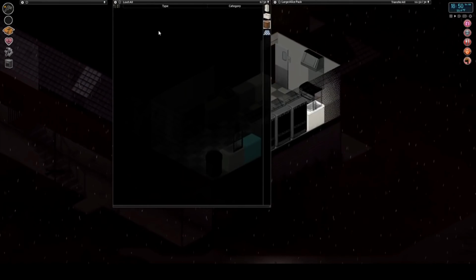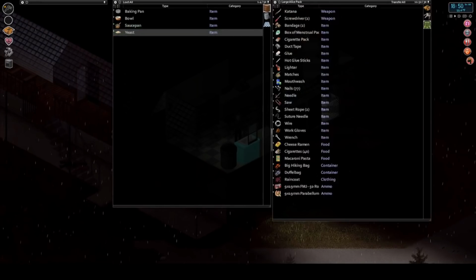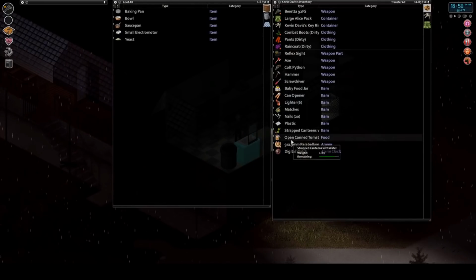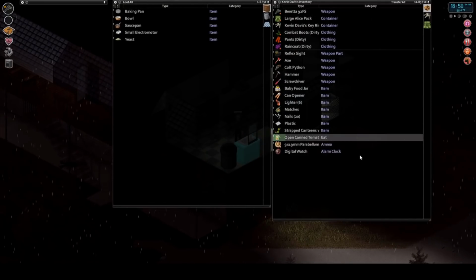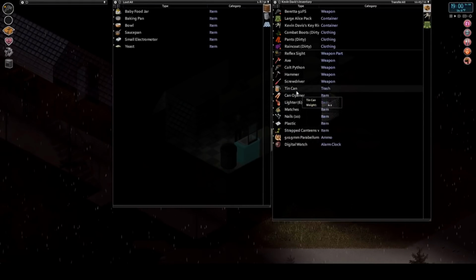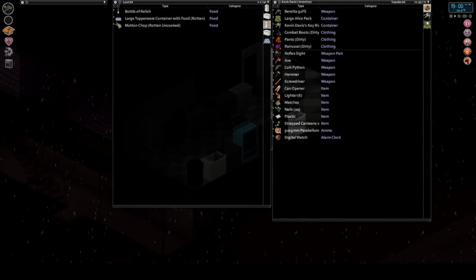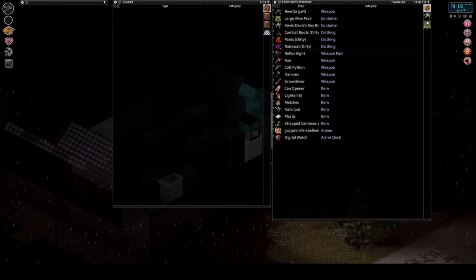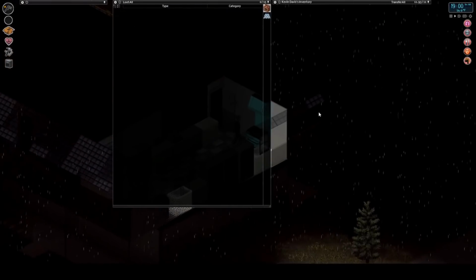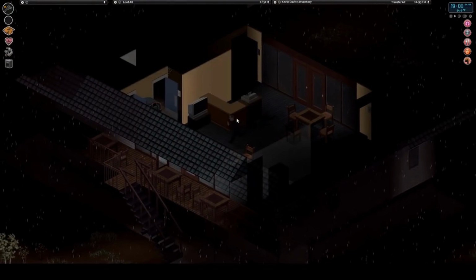Is there any food at all in here? There's a canned tomato. Alright, I'll take canned tomatoes. I'll eat it. It's probably not going to do anything for me. Now let's move these things out as well. There we go. Yeah, it didn't do much. Not very satisfying, that can of tomatoes. Whiskey bottle. Probably should grab it, but I'm not going to worry about it. I think that's it.